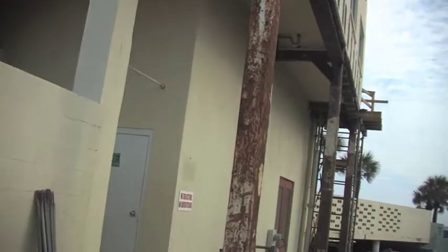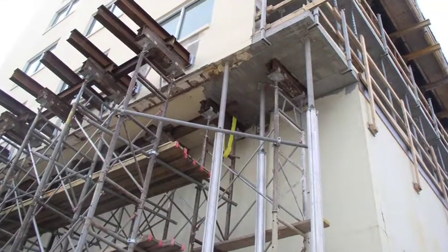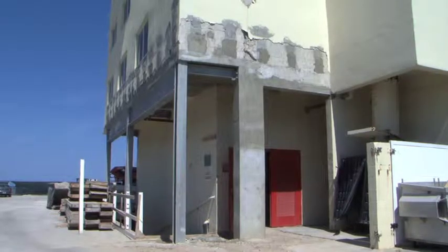We worked extensively on the north and south sides of the building. We had to replace all of the structural supports. We supported all of the weight of the building with engineered shoring. We then proceeded to take out all of the existing supports. And everything worked just the way we hoped. There was no damage done to the existing structure.